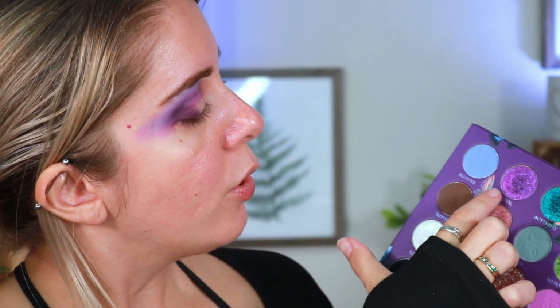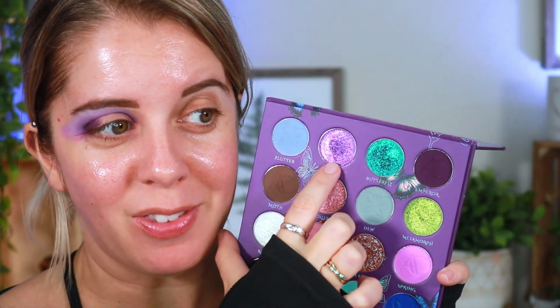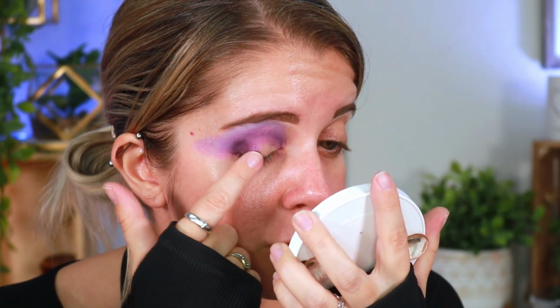Okay, then we're going to take the shade called Coral. I don't know if I'm saying that right. It's a beautiful multichrome. I'll put a mirror right next to it so you guys can see. You see that multichrome shift? See how pretty that is? So pretty. We're going to start to lay this right here.